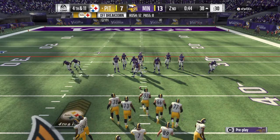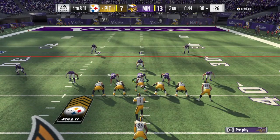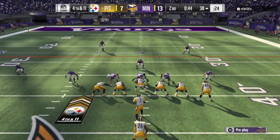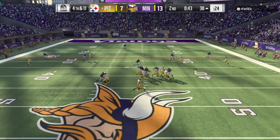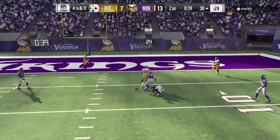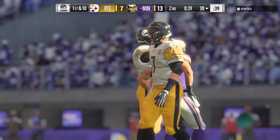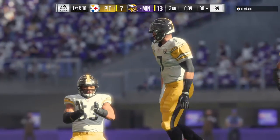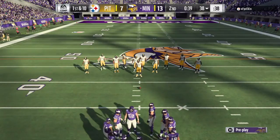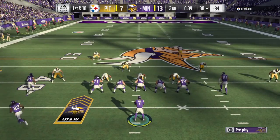Roethlisberger will stay out there, and they're going to go for it on fourth. They'll try and throw for him with Roethlisberger. And he knocks the ball away, and it falls incomplete. Mike Tomlin takes a shot here, but to no avail. And the Vikings defense is going to get the football back. So the football switching hands here in just a second.